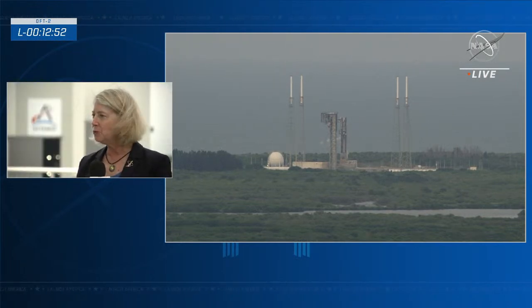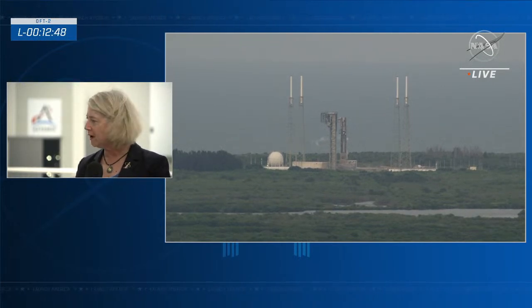And so really, that's what the crew is looking for. They're looking for what worked, what we need to continue to work on. That is actually the meaning of a test flight. So as a tester, it's actually a great moment to see it come together. Yeah, to get that opportunity.